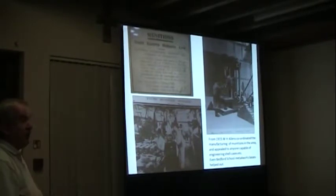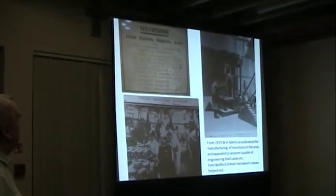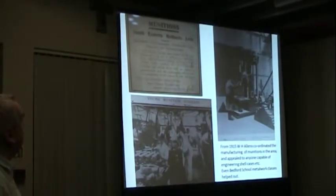Allen's, obviously, was the biggest manufacturer in the area, and they also took on all sorts of other jobs during the war. They were one of the local coordinators for making munitions. This was an advert in the paper, wanting any company or workshop that had the equipment for making munitions to get in touch, and they would try and organise a way of getting them to help make shell casings and things like that. They weren't filling the munitions or arming them, but they were required to make the metal casings for them.